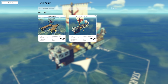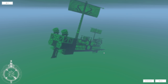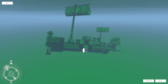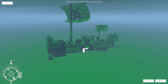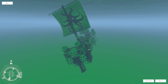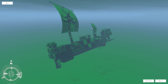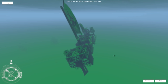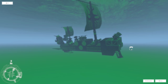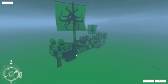Let's save it. There we go. Hit back and set sail. All right. So we're rather heavy. Does this thing float? We're being pushed. All ahead full. All right, so apparently we are an underwater ship. We're an underwater ship. All ahead up, I guess. It's a super heavy ship, I'll tell you that much.